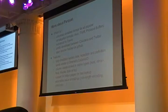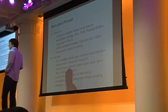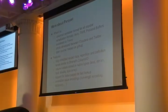I want to talk a little more about Parquet. Parquet, like I said, was conceived to be a state-of-the-art columnar format that is amenable to nested relational data. It is usable against all popular serialization formats, meaning it doesn't matter whether the data arrives in Avro, Thrift, or protocol buffers. You can store it all and convert it into Parquet. Parquet is a container format that does not presuppose any particular input structures.